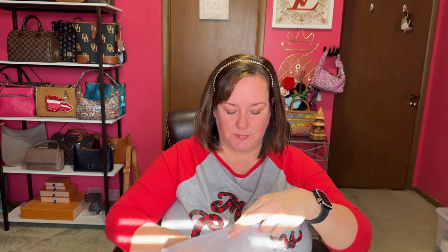So, first thing, do you notice I don't have any earrings in yet? So we'll just start with the earrings. Temu has really nice jewelry for an affordable price. You know, I don't know how long they'll last, but they're pretty otherwise.